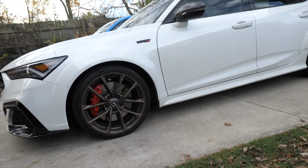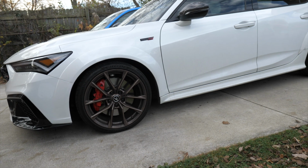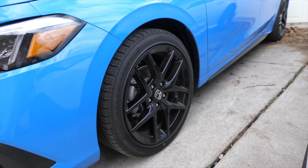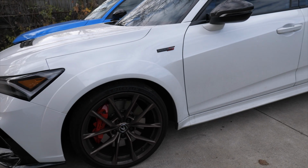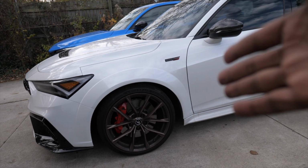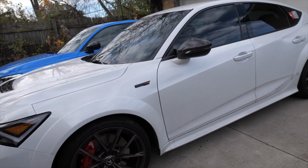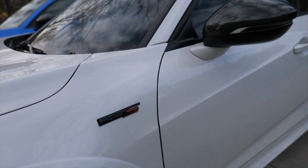But I'm about to be putting on my granite set of wheels, put them on all seasons or winter tires really soon here. Goodyear Eagles on here all seasons. Michelin Pilot Sport 4S's. So this is a track car. This is a real track car. They can call this the Integra Sport. Maybe that's what the Type S stands for. The Sport. You see what I'm doing.